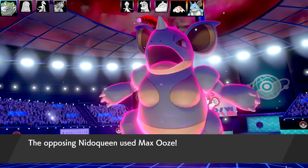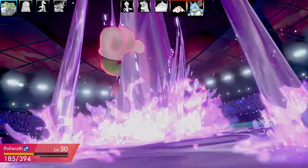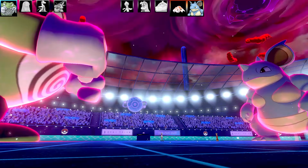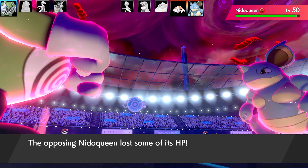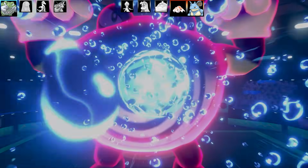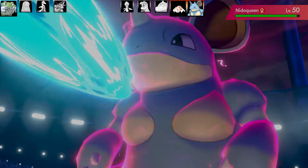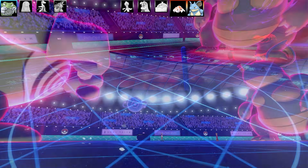But anyway, it's going to be going for its Max Ooze, like I sort of thought was going to happen. That's not going to do a lot of damage to Poliwrath, but I need to actually take this Pokemon out because it's going to get a fair bit of boost. It's also got Life Orb too, so it's obviously going to be a Sheer Force set. So we're going to fire that Max Geyser right out of that little hypnotic stomach it's got there, and that's very good damage. So that's a 2-hit KO. I'm pretty proud of that damage.